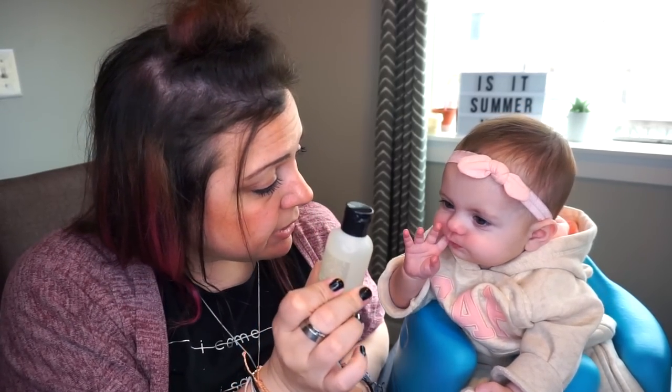Yeah, she doesn't quite understand the concept of smelling yet. Mommy will have to try this in the shower. And what else do we got? Ooh, we have some of those face masks. It's three different face masks. This one is a Bulgarian rose water mask.